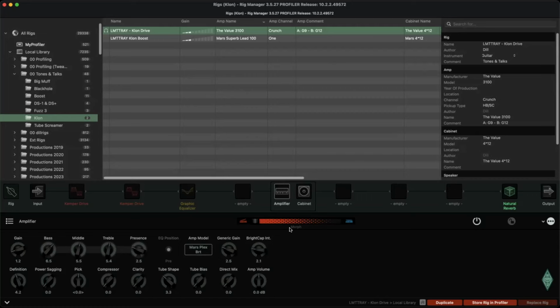Okay, kicking in the clone. The settings on the pedal are gain at 9 o'clock, the tone knob at noon, and the volume knob at about 11, because this pedal has some good volume. And so now you get a matched volume with a clean tone. So here it is, clean sound. Clone.